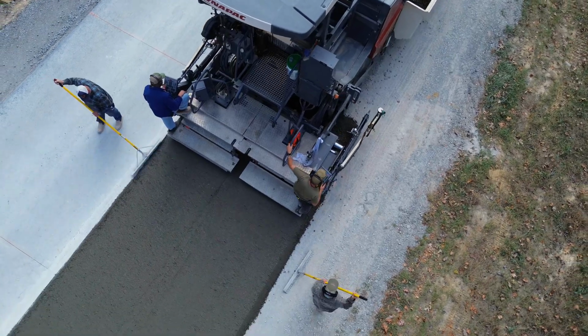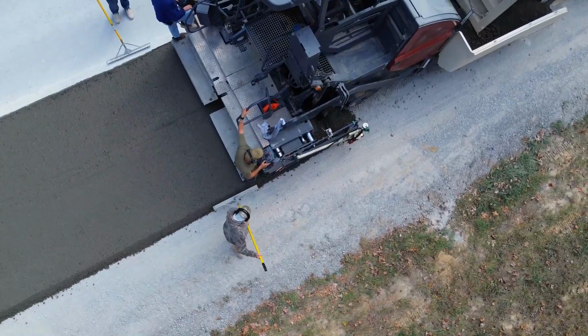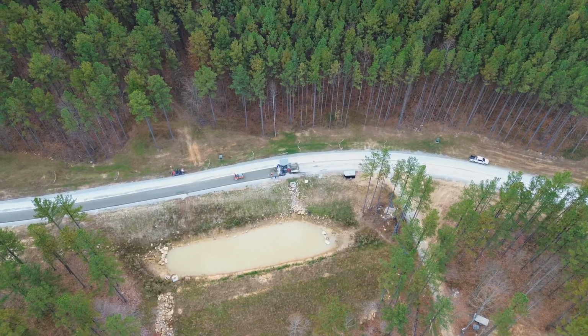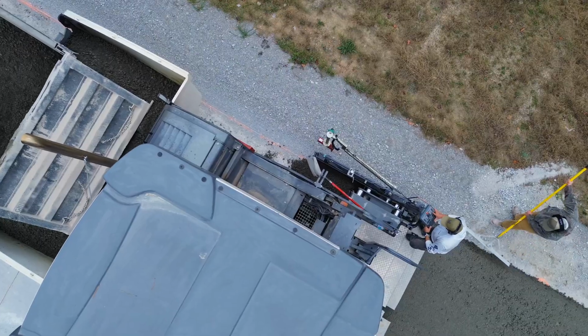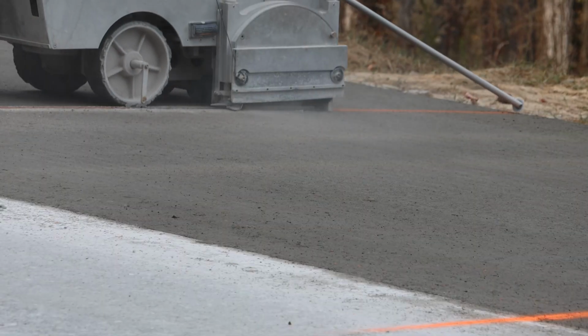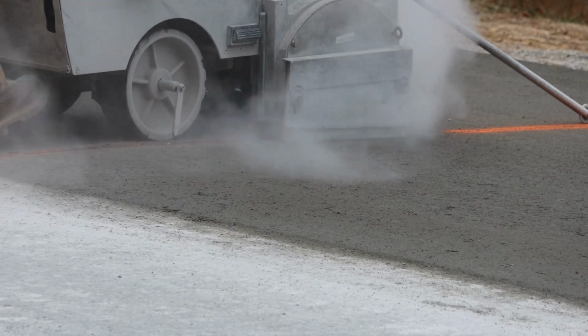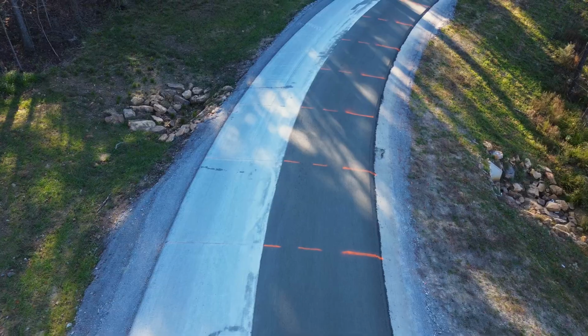RCC design strength targets vary based on the application type. For a residential roadway, a 4,000 psi compressive and 550 psi flexural strength at 28 days is a common requirement. Similar to conventional concrete pavements, construction, isolation, and expansion joints are often incorporated to control cracking.